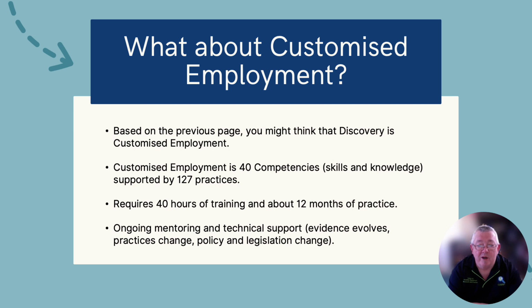So it's a more comprehensive program. Which one would you use? Most people, and I would say 90% of people that deliver customized employment, have done discovery training and probably job development training. And if you're a real specialist in the field, you probably would have done employment counselling training. So you would have done somewhere in the order of, oddly enough, close to 100 hours of training. But they're complementary skill sets.